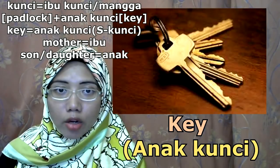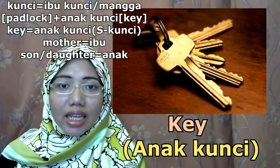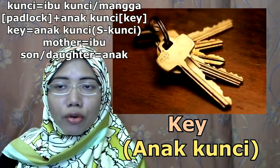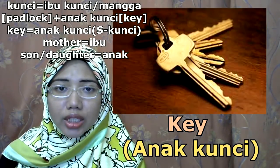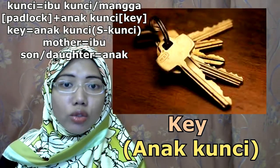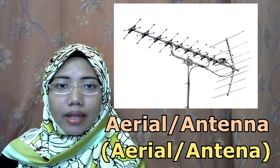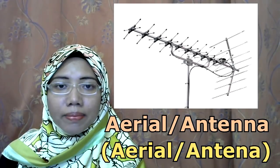Before we learn about padlock, padlock is mangga or ibu kunci. So, key is anak kunci. So, it's mother and the son or the daughter. But anyway, for everyday speaking, people don't mind much. Most of the time, we just say kunci. But we refer to anak kunci, not the whole thing. Next, aerial. In Malay, aerial, and antenna, antenna.